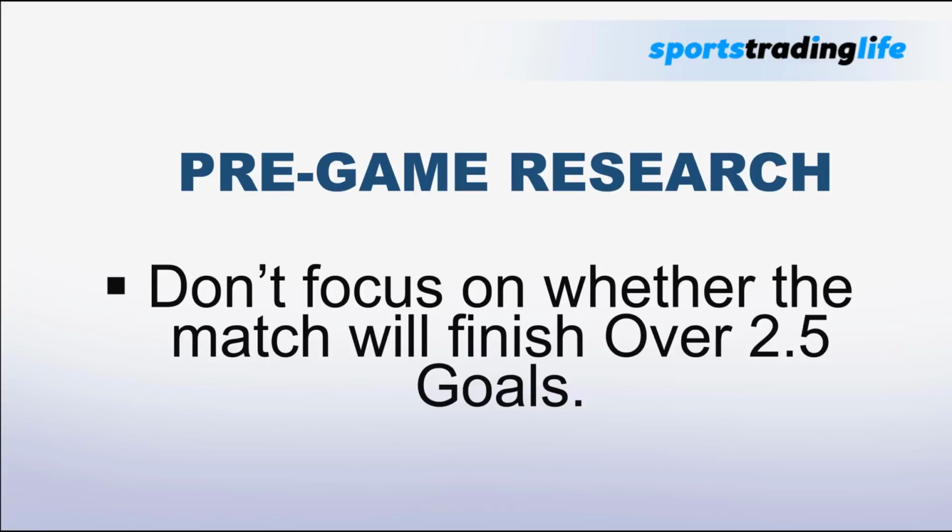We know that price is going to rise and rise until a goal goes in, then that price is going to crash, and that is how we're going to make a profitable trade. If I'm worrying about whether the match is going to finish over 2.5 goals, then I may as well just put my money in the market and leave it there as a bet. There are some football matches which have all 3 goals in the final 10 minutes, and that's not ideal for what we're trying to achieve when we're trading the over 2.5 goals market.